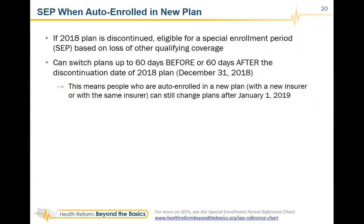So now let's talk a little bit about special enrollment periods for people whose 2018 plan is discontinued. For both consumers who are auto-enrolled in a new plan with the same insurer, and consumers who are matched to a new plan with a different insurer, they're going to be eligible for a special enrollment period because they lost qualifying health coverage. This special enrollment period is going to allow them to switch plans for up to 60 days before their plan is discontinued, as well as 60 days after their plan is discontinued. So for plans that are discontinued at the end of 2018, their termination date is going to be December 31 of 2018. That means they have until March 1st of 2019 to select a new plan.